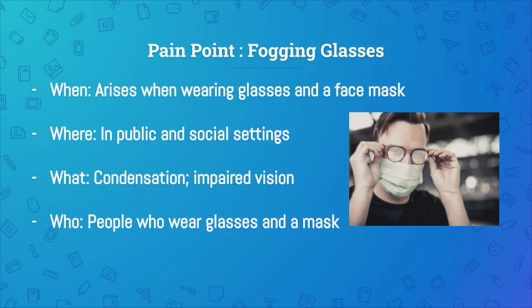For the customer we're focusing on, the pain point we hope to address is fogging glasses. This pain point occurs when someone who wears glasses also wears a face mask. In our current COVID environment, many public establishments require customers to wear face masks. So this pain point can be a regular occurrence whenever people who wear glasses need to go to the grocery store, the doctor's office, etc.